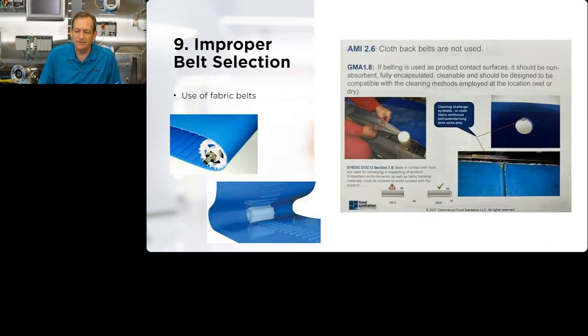So getting to the last one, improper belt selection. You see, we want to avoid fabric belts wherever possible in food plants. And you can see on these pictures on the right, fabric belts can delaminate. If you punch holes in it for drainage, you've got exposed fabric on the inside. And what happens is moisture gets in, it wicks through the fabric, becomes a harbor point.